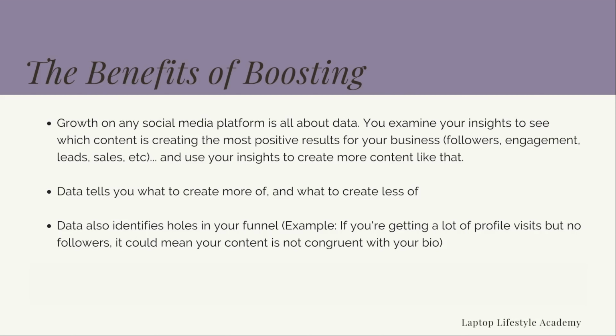And it also identifies holes in your funnel. For example, if you're getting a lot of profile visits, but you're not converting followers, and I'm going to tell you what percentages to look for there. If you're not getting followers from your profile visits, it probably means that you've got some type of incongruency with your content and your bio, meaning someone sees a post, they love it, they come to your profile, and then they're like, wait, no, that's not what I thought it was, and then they leave. You need to create that congruency.